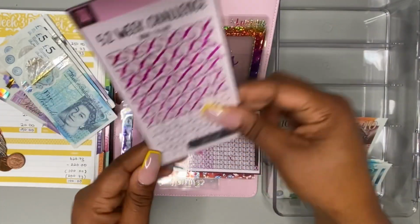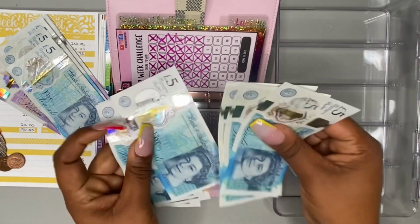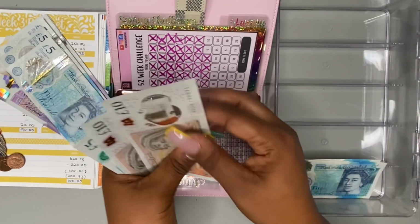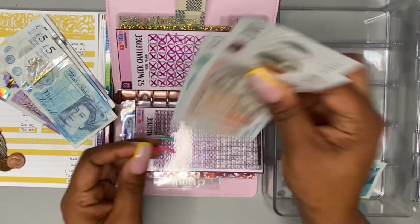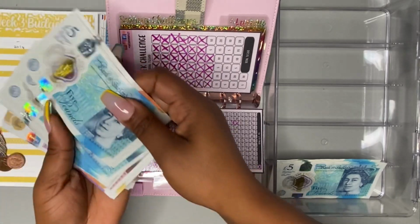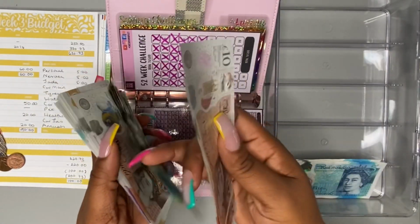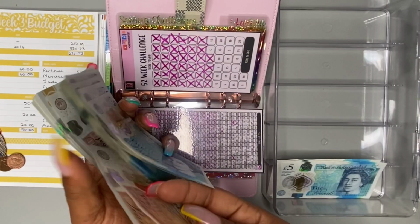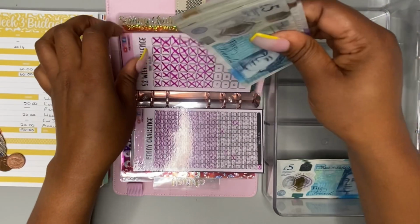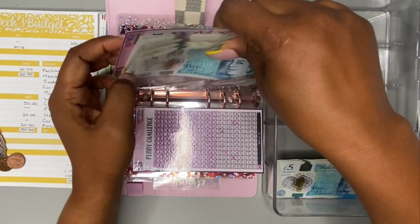So I'm going to be putting in £35 to this challenge. So we've got 10, 25, 35 in here. And as usual, I do not count this money. I can obviously work out how much is in here, but I don't count it. I just want to focus on the stuff in this envelope, and that is it really. So that money goes back in here, and that's that.